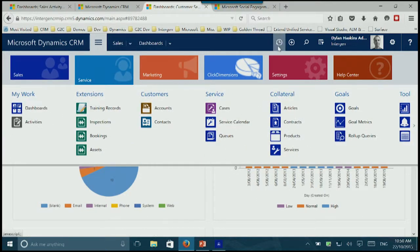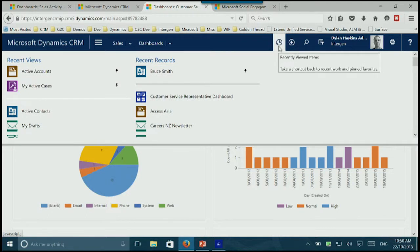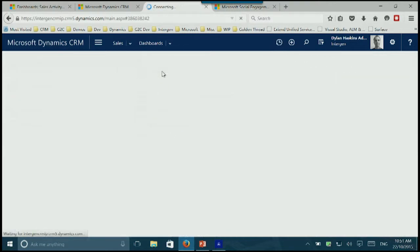And then another key feature is a recently used items list. So while this is a new feature in 2015, it was actually an old feature in 2011 days and disappeared for a while and has come back. So what this allows you to do is obviously see recently accessed items as well as pin things that you frequently use so that you can obviously get access to them quickly and easily.